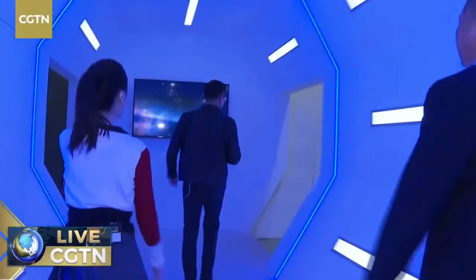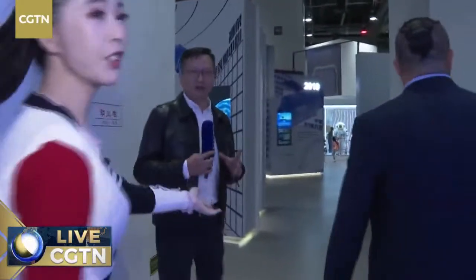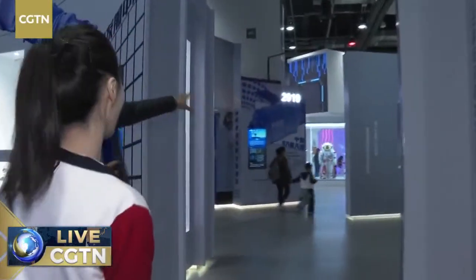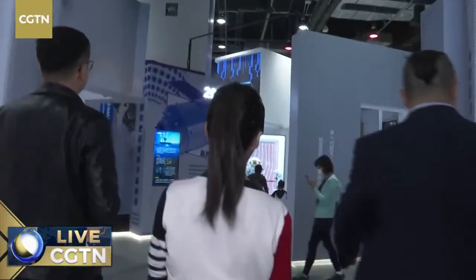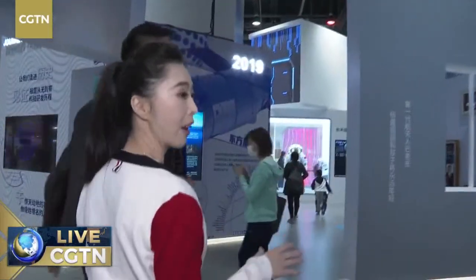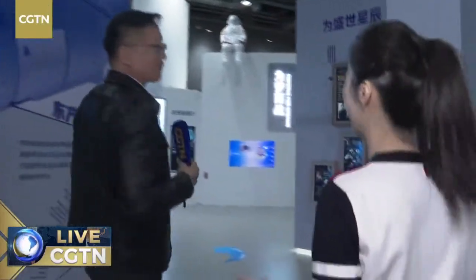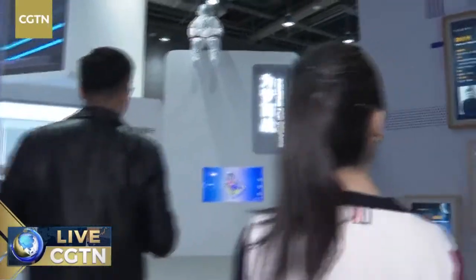The next one, we're going to enter the section showing some real things. This is not an artifact. This is a real thing about the history of our manned spaceship of China. This is a spacesuit. And this area is showing our history of space exploration. As we see, there are so many people who have devoted themselves to this career, right? Yeah, space programs and all the experts in space.